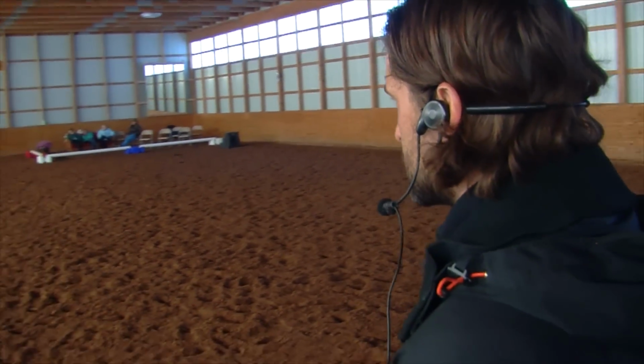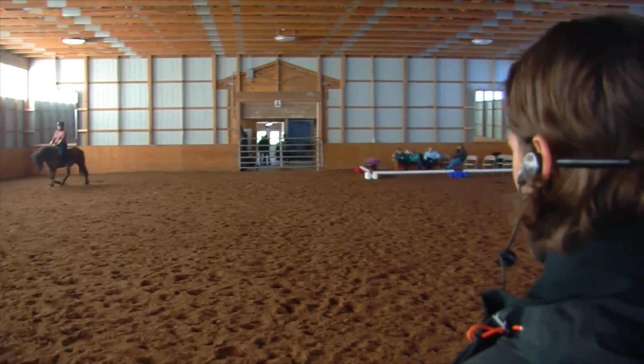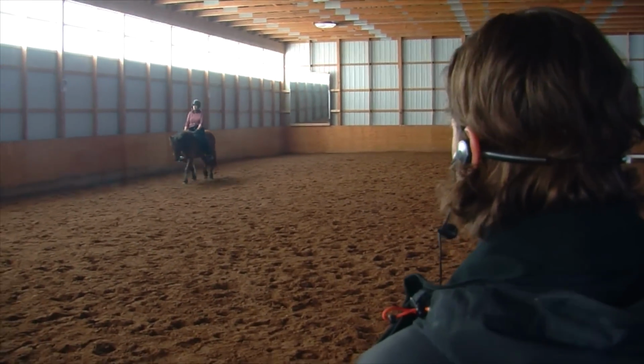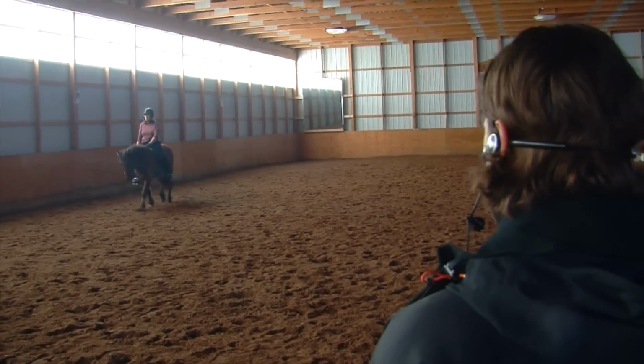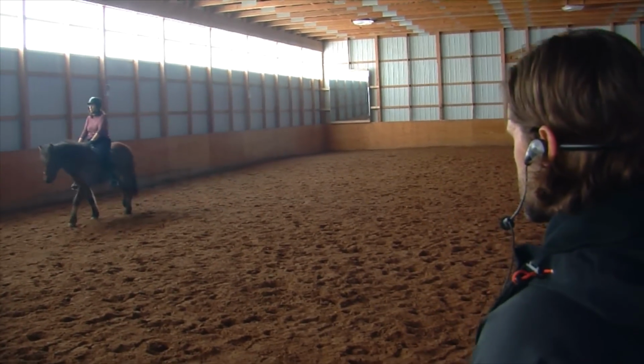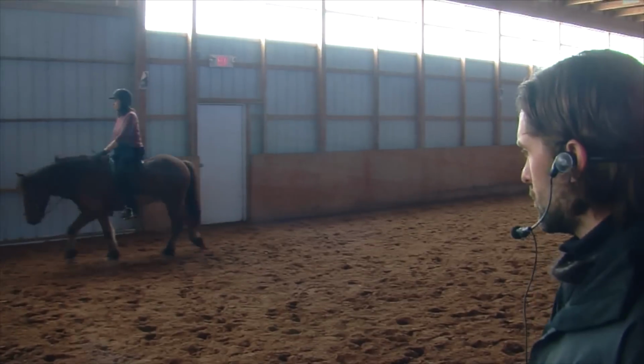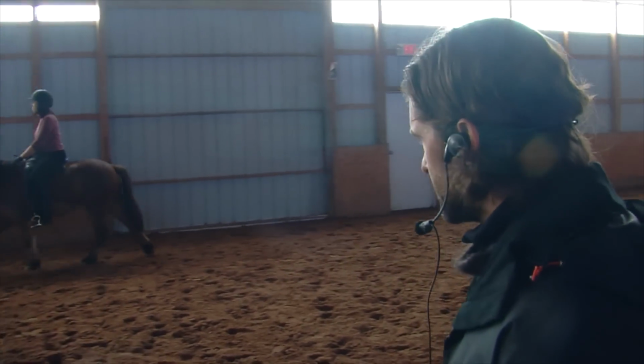That's it. Good. Even longer rein. I'm not thinking about head position at all. I'm just thinking about his steps. I'm just thinking about his body. Don't think about where his head is. He can lick the ground if he wants to. There you go. Good. I want to see that hind step go way over the footprint of the front step.